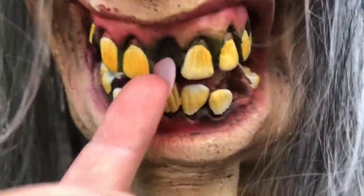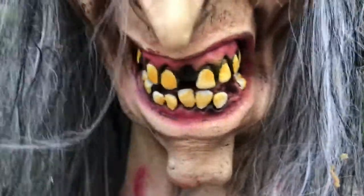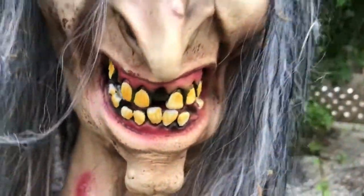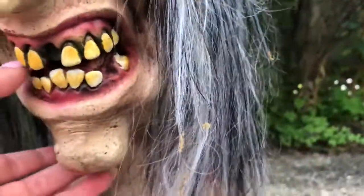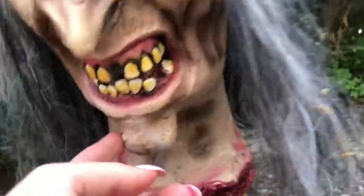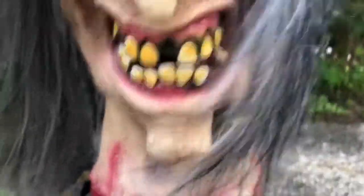She's missing one tooth in the center, and she's also missing another one right here, and her mouth is positioned in an open position. It's actually pretty cool from the way it suits her nicely. It does look kind of weird. And her mouth moves, obviously. And she has another pimple right here on her chin.